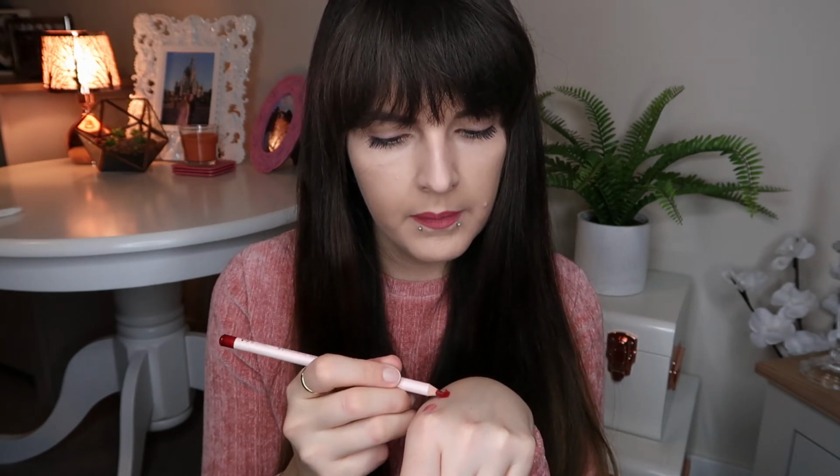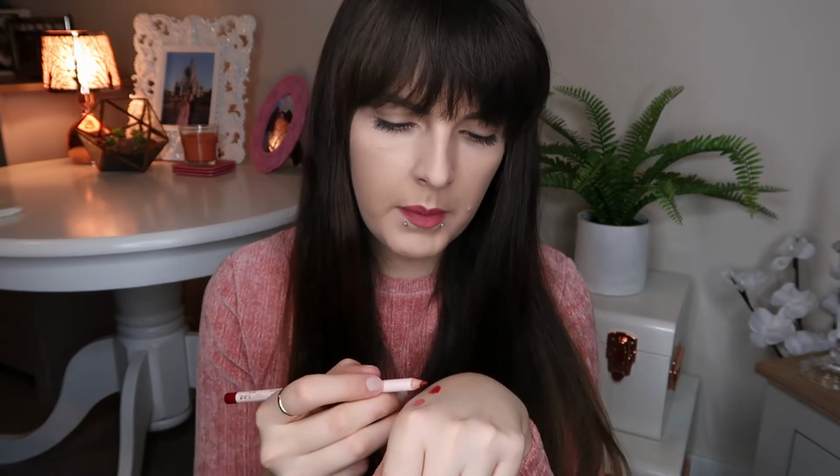So this is the red shade, which is Crush. Oh, okay. So it's quite a pinky red. It's broken off a bit when I try to swatch it, so it's a little bit hard. But I will show you the colour of that. You're not going to be able to see too well because, you know, not a beauty guru. But this is the red shade. I'll show you the pink.